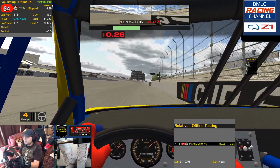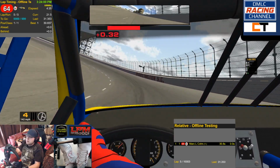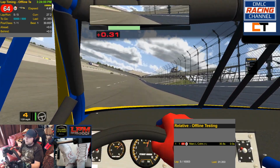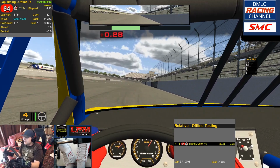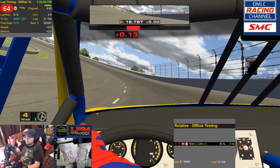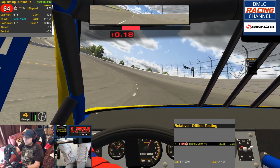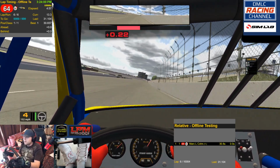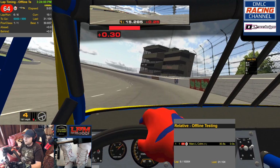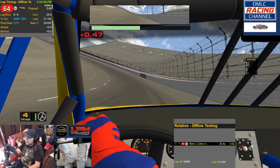Not necessarily faster. Had to lift a lot there. I almost got the wall. .104. Oh man. So much fun. I'm sure the tires will be a bit mad at me, but oh my gosh, this is so freaking fun. Lots of lifting involved.